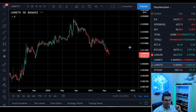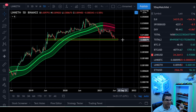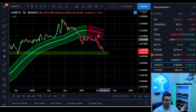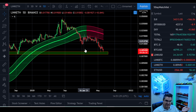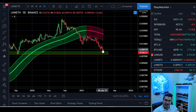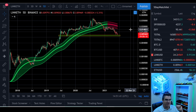Let's go to Link Ethereum and see where we're at there. Are you catching on to what I'm showing you here? Look how far below the channel we are for Link Ethereum. So if you have a bunch of Ethereum, here is your buying opportunity with your Ethereum right here. In a year, 2 years from now, we don't have a crystal ball, so we don't know when, but we're pretty confident that it will get back above it, right?